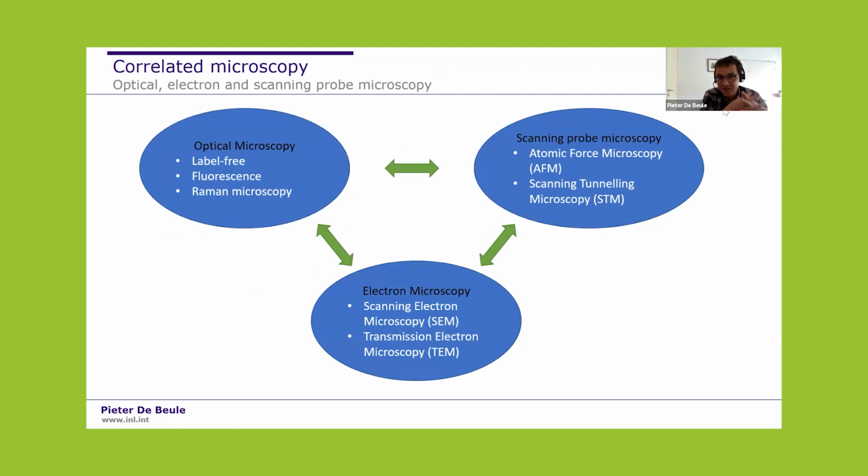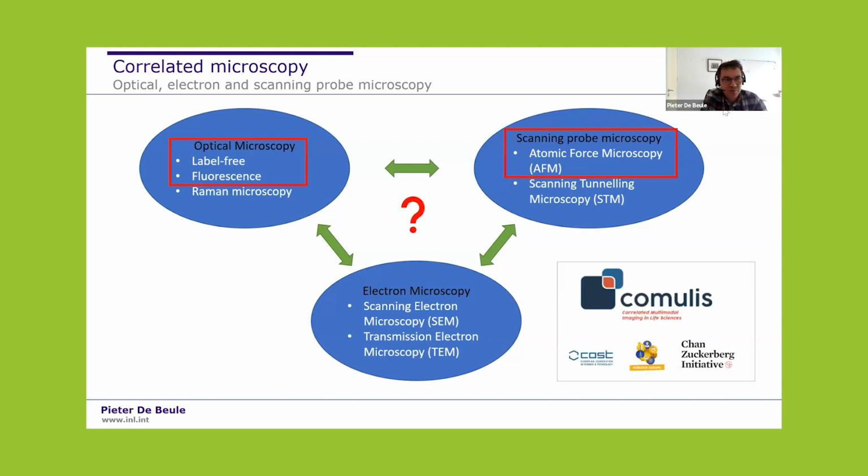And so over the last 2 decades, I believe there has been a lot of progress and reports in the literature combining the microscopy technique. So either scanning probe microscopy with optical microscopy, or then you also have electron microscopy with optical microscopy, which is CLEM. And so today we're going to focus then, of course, on atomic force microscopy combined with label-free and fluorescence microscopy. So I got in contact first with Euro-BioImaging myself when I attended an event of the COMULIS event, which I believe now it was a COST action that later on continued, which I was very happy to hear about.